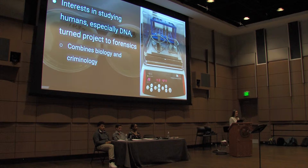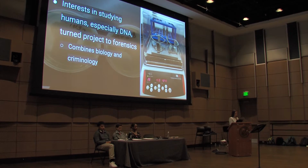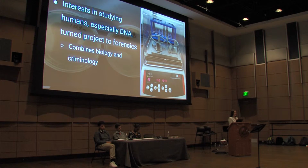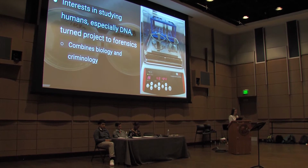So why I decided to create a forensic science kit was because I'm really interested in studying the human body and studying DNA. This summer, I took a class on DNA sequencing and the genomic revolution, and this just deepened my interest in studying DNA. This was a way to tie together my passion for biology and criminology while I could not study the actual human body in a high school setting due to health and safety rules.